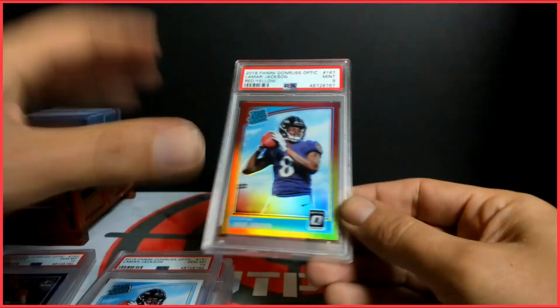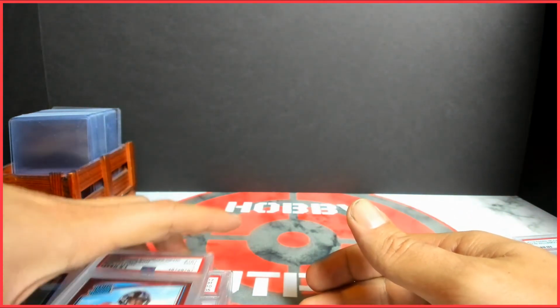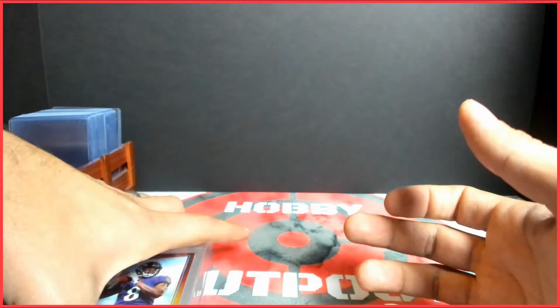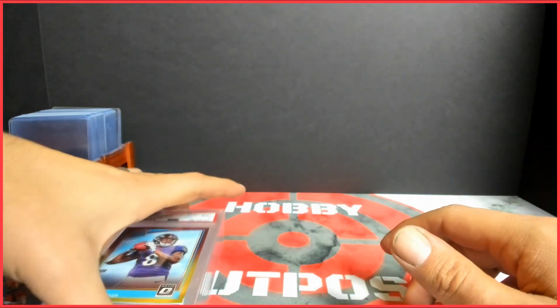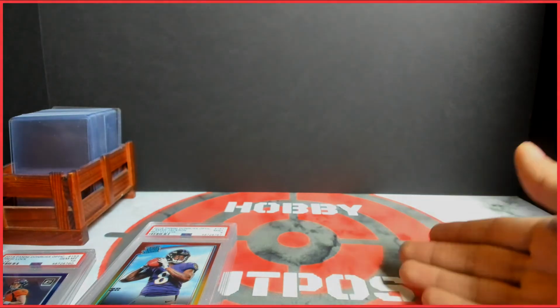So we went 7 out of 10 with the gems. Service was great. Turnaround was quick. And it wasn't too expensive, especially when you talk about the return value, which we'll go over now. I'm just going to put a little screenshot up and we'll look at the value differential from the raw version of the card, the cost I put into it, and then what it's valued at now.